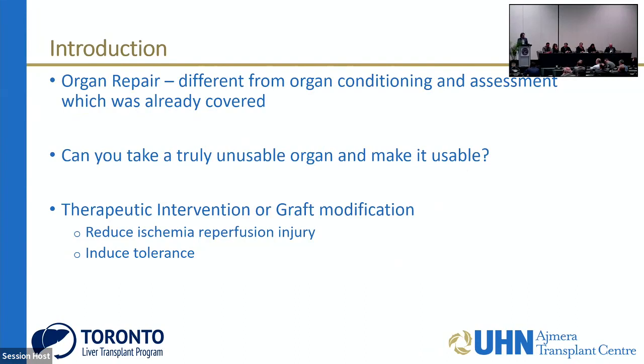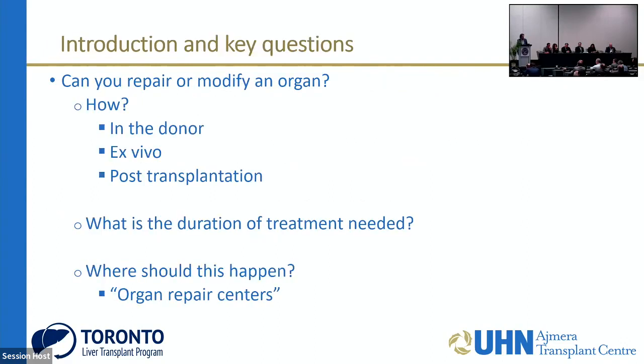So when talking about organ repair, it's a little bit different than what we've been talking about before, which really is more about organ conditioning and assessment, which has been well covered. I guess the question of organ repair is whether we can actually take these organs that are unsuitable by whatever technique you want to test them and actually make them transplantable. And this is going to be through either therapeutic interventions or graft modifications, potentially reducing ischemia reperfusion or potentially inducing tolerance for better long-term survival.